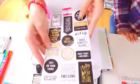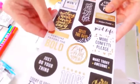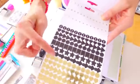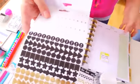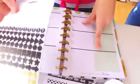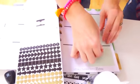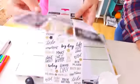And here are the stickers. These ones are so pretty. This has a lot of the gold foil, a lot of fun sayings. And then these ones are the little icons. These ones are white, so you can see in some of the planners, the weekends are colored. So using the white on there, I'm actually going to use one. If you use the white sticker on there, it looks really fun. So there are white ones in there, the black and gold, more quotes and sayings.